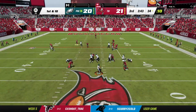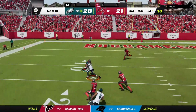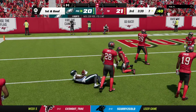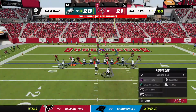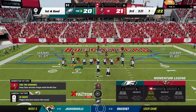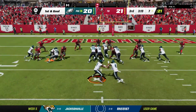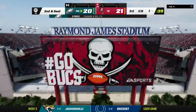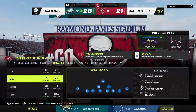On 1st and 10, it's Hurts. This is caught. It's Brown. And finally down he goes as they work it inside the 10 to the 7. So 3 plays already 1st and goal, and they are wasting little time. They'll run here with Pierce. They'll say no gain on the play, and it'll be 2nd and goal.